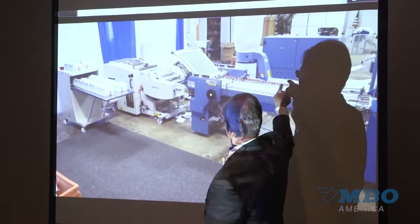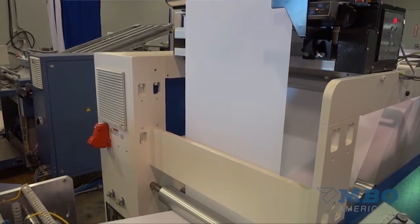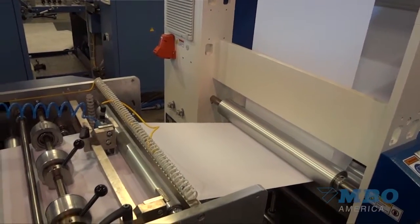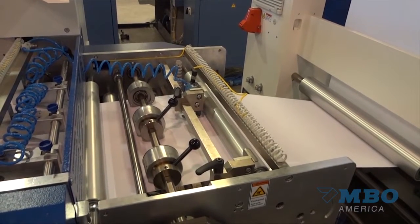Long register table with cones to give you a nice registration on the edge. Web guide is a centering device watching the edge of the paper. And this is a one-person operation at this speed also, as long as you have the automation on the back end during the delivery. That's 824 feet a minute.